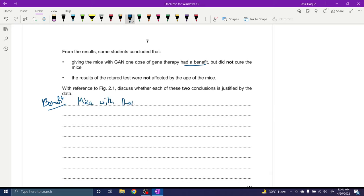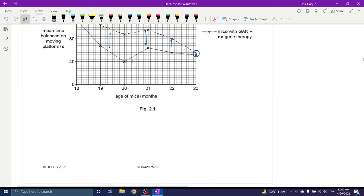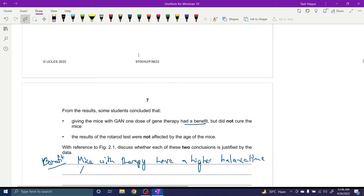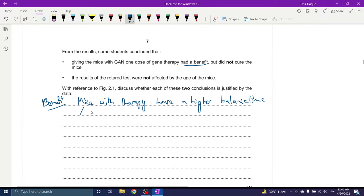mice with therapy have a higher balance time. So you can either say this, or you could go for mice with therapy, think about it. What happened to the rate of decline? The gradient is less steep, right? So it was a benefit. For mice with therapy, the rate of decline of balance time is slower, or you could say less steep. Initially or at the start, okay?